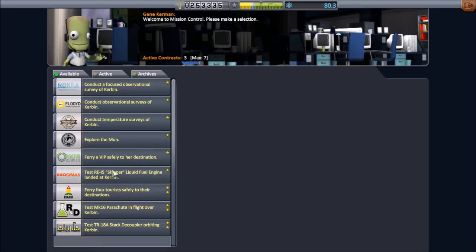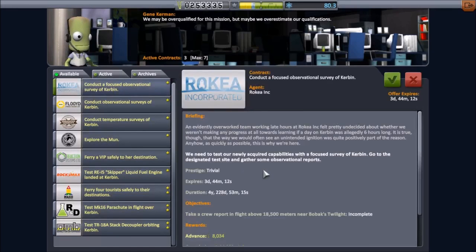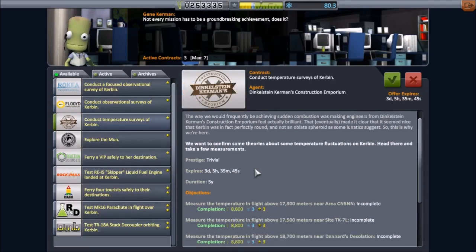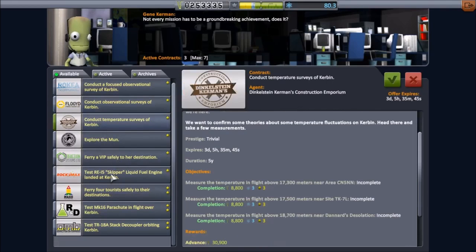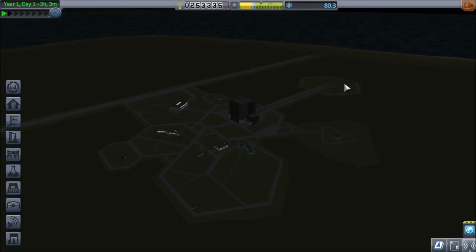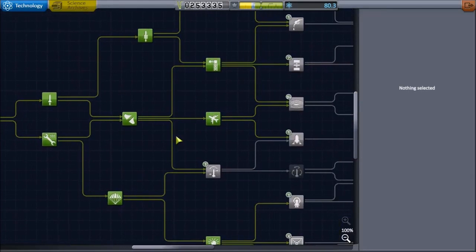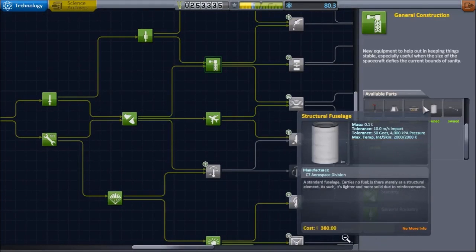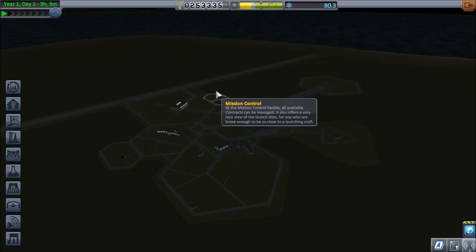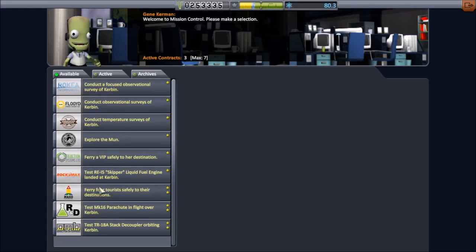We will check out, explore the Mun. That's awesome. We will check out some of the missions we can accomplish. So observational flights above. Yep, above. Can't ferry any tourists yet. We don't have access to that. Do we? Did we research that? We researched general construction, so no, we can't ferry anybody. Yeah, we can with the crew cabin. We can totally do tourists now.